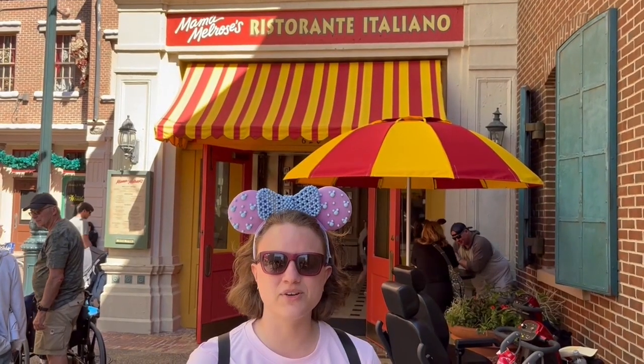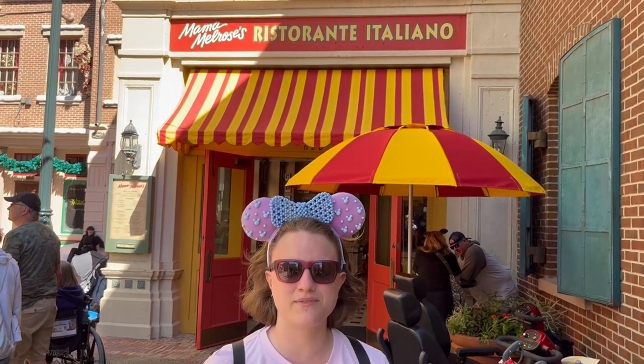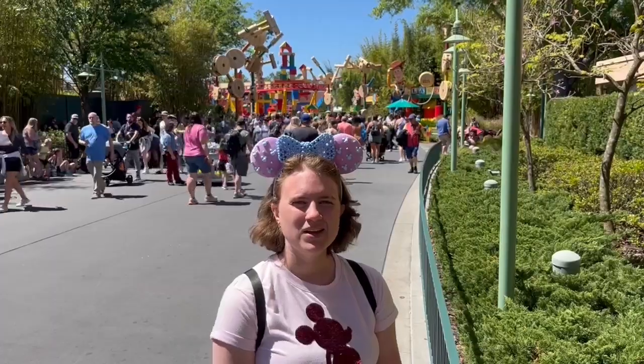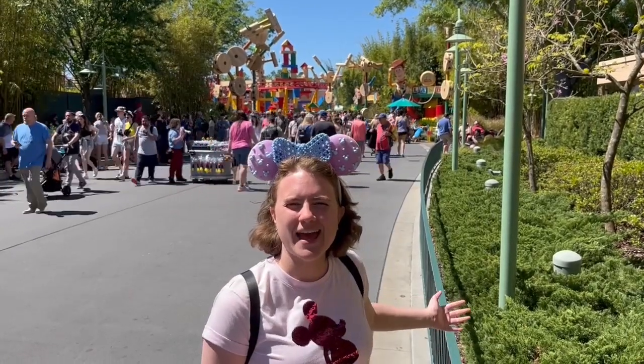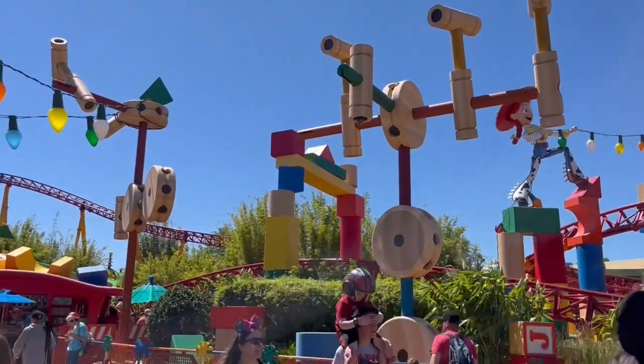For good Italian food, come to Mama Melrose's Ristorante Italiano. It's been a tradition of my family's for years to go there. Who's ready to check out Toy Story Land? Another ride where you could easily lose your phone. Believe me though, it is epic.